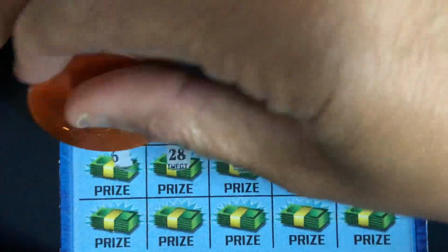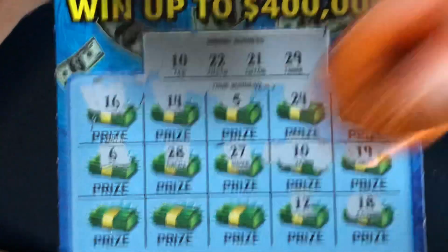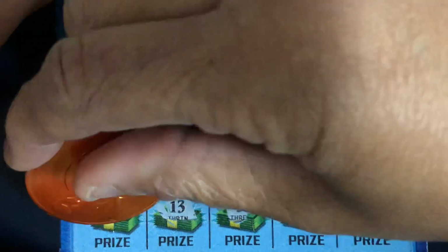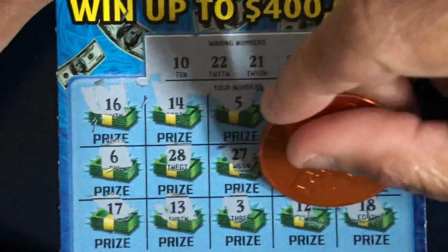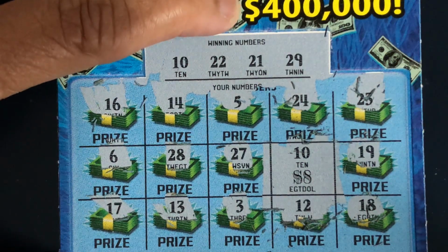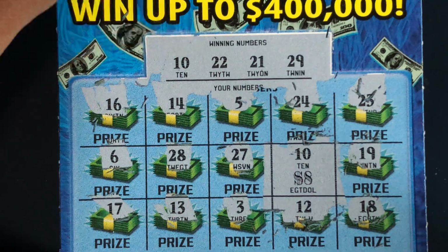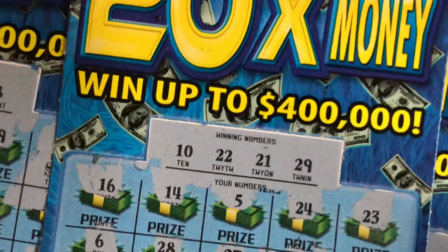I had the win all, and I had the 20X, 18. This is wow. 13, 17. So this is probably a ticket, but we'll take it. Nope. $8. We will take that. Did I miss anything? 29, 21, 22. No, another 10. Okay, we'll take it. So we won on every single ticket. I bought 5 tickets and we won.